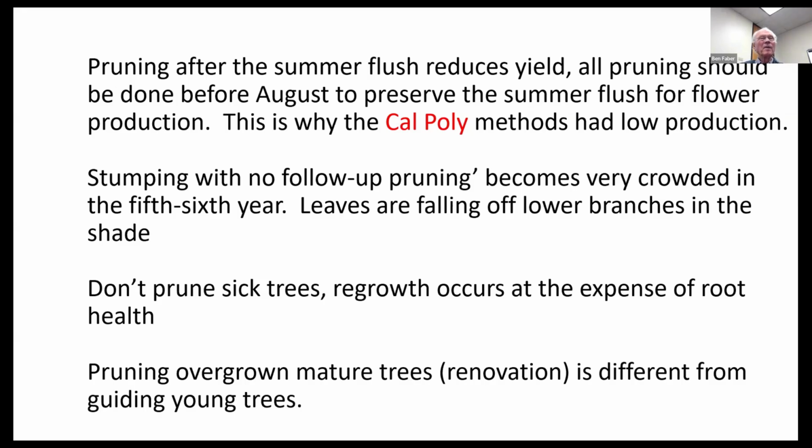And then there really is a major difference between renovation and maintenance pruning. If you've got trees where you can't see leaves within 6 feet of the ground, you've got to bring them all down and start all over again.